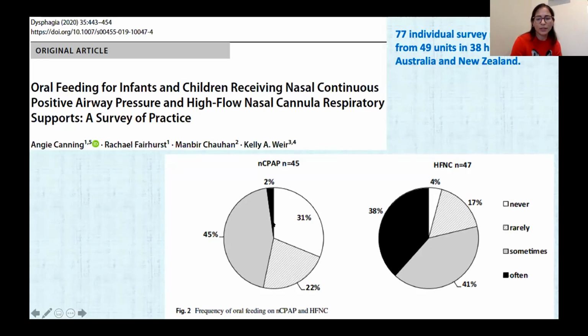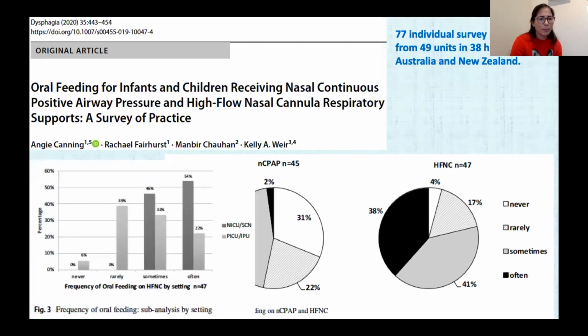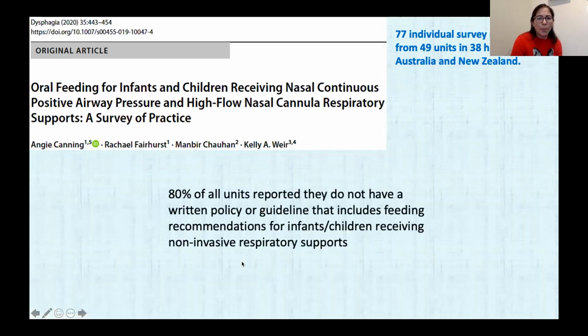Versus, I'm not going to go into nasal CPAP because that's not the focus of today's talk. But they were also looking at where this happens more frequently, comparing NICU and PICU. In NICU, they fed little ones on high flow nasal cannula more often than they did so in PICU. But again, because there's not much data, 80% of all units reported that they do not actually have a written policy or guideline to support them whilst feeding infants receiving non-invasive respiratory support.